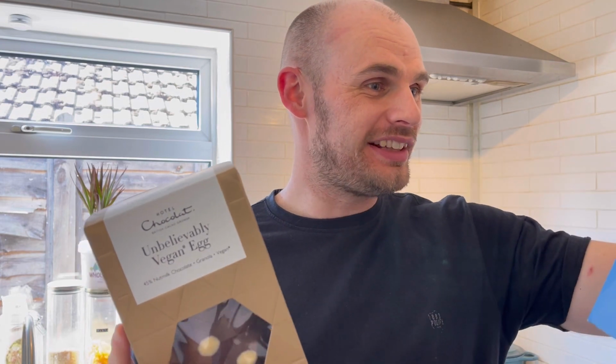Pretty standard stuff. Now let's get on to the Hotel Chocolat. Okay, let's get on to the big guns. It's the Hotel Chocolat Unbelievably Vegan Egg. This costs 3 times as much as the Nomo chocolate. You do get more chocolate, so including the egg and the bar, this is 148 grams. You get 220 grams in this. So that's not even double, but we're paying 3 times the cost. So I really want to try the flavour and see, is it worth 3 times the cost?